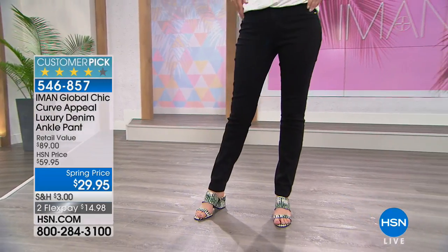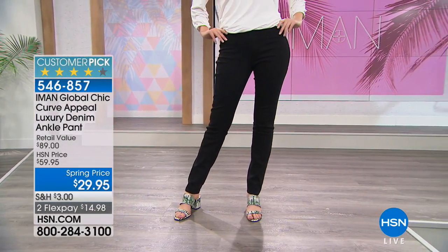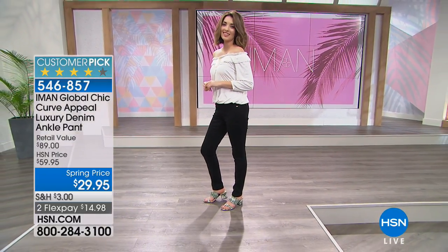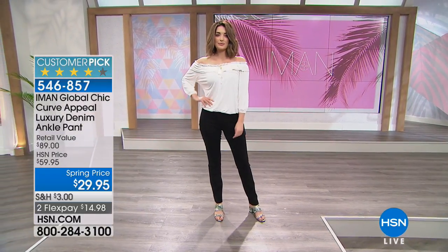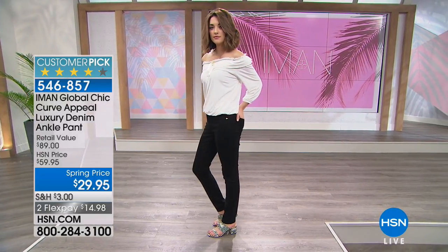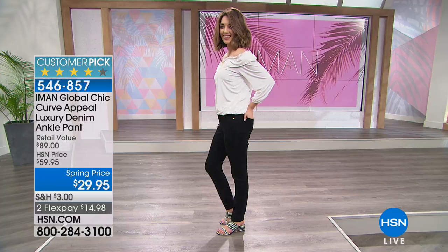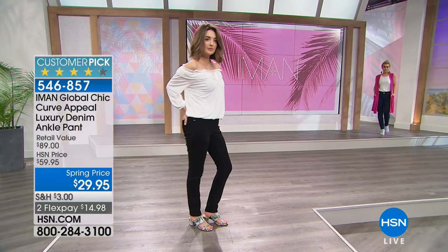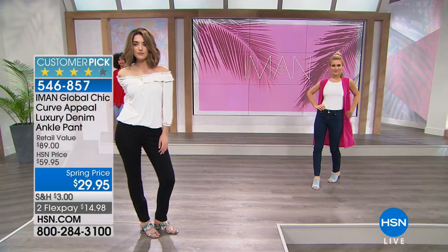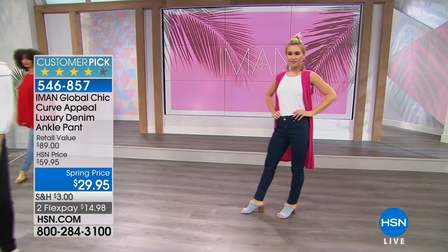All right, here we go. Now we're going to talk about curve appeal. I was so excited to get these in the show tonight because unlike any other type of denim you've ever seen, Iman once again has just changed our view on wearing denim. Every detail. These are fabulous pants. And these are all about design to smooth your curves and make you look best.